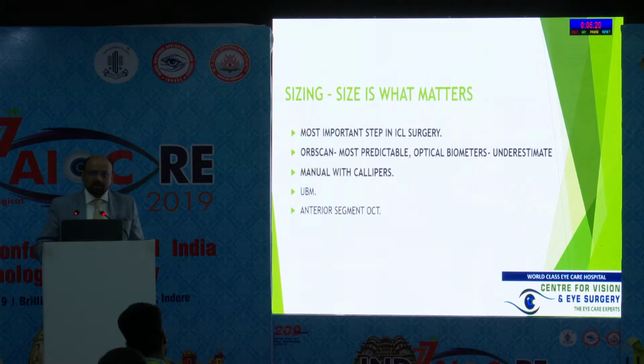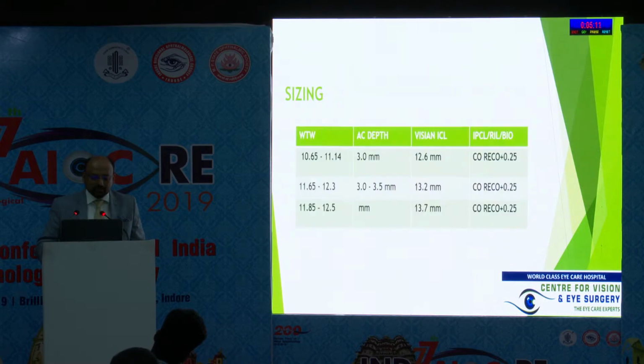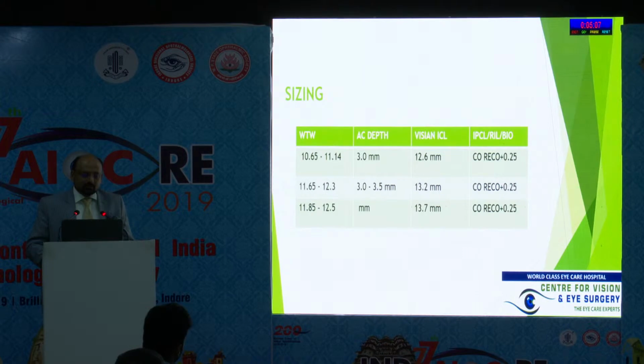UBM is not commonly available, but is probably said to give the best option. ASOCT I would probably not recommend because the landmarks tend to be not that clear with the ASOCT. This is a broad nomogram which I use in terms of white to white, when you have variability, especially since you know that there can be a change in the size.